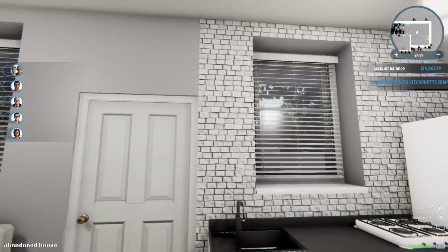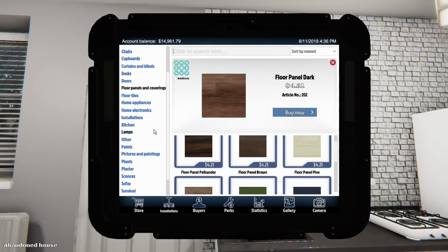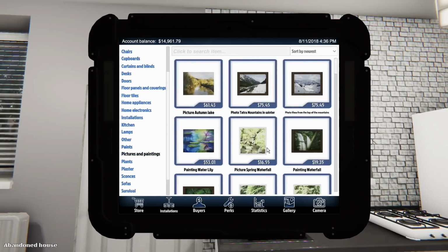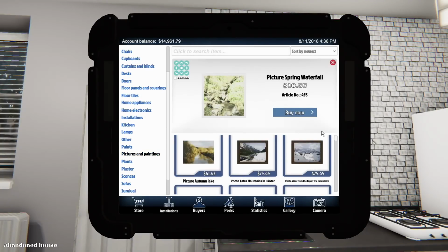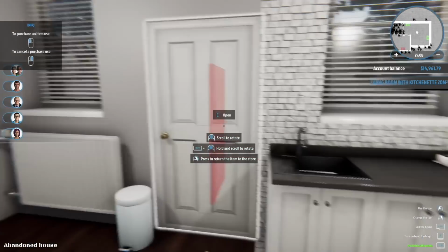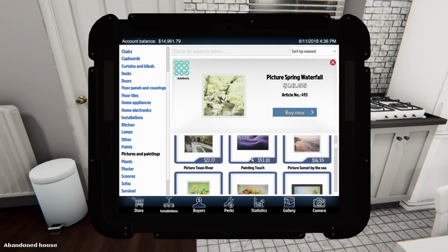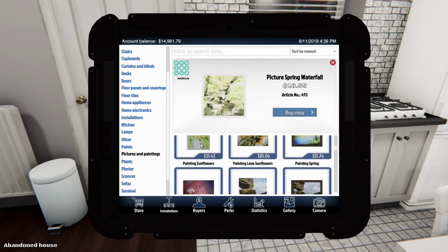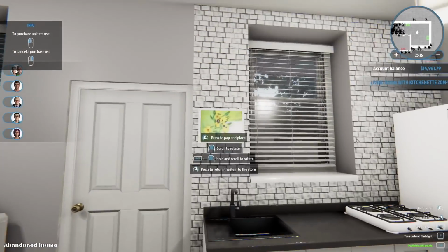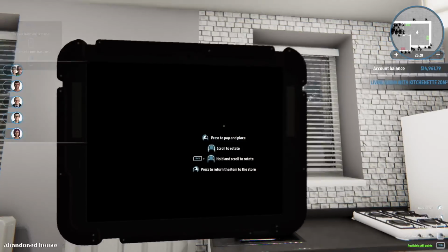Is there anything I could put right here, like a little wall covering or something? Let's see if we got any paintings, pictures and paintings. We got this one. How big is this? That's way too big. I want to do a little small something just right there, because other than that, I don't know. Painting sunflowers. Aw. That'd be kind of weird though. That'd just be random.